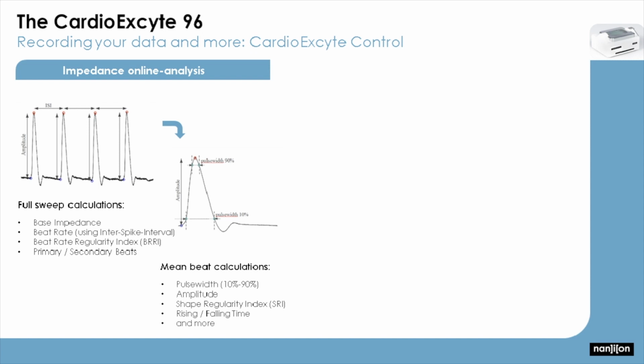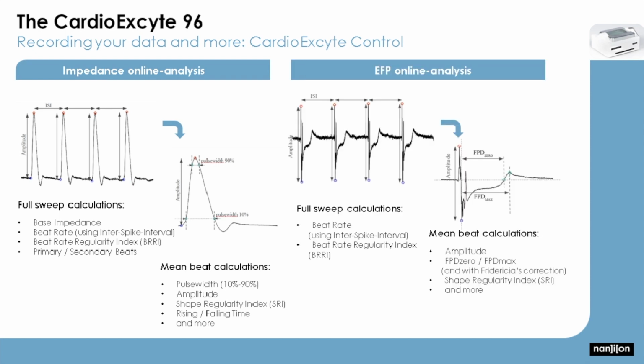So coming to the parameters that are captured in the experiment, there are quite a lot which are captured while the experiment is going on. This is our so-called online analysis. So you get base impedance and beat rate or beat rate regularity. We also capture the primary and secondary beats, which show you arrhythmic effects, and furthermore pulse width, amplitude, and so on and so forth. Similar parameters are also captured in the EFP traces, also beat rate regularity, amplitude, FPD0 and FPD max values, and so on and so forth.